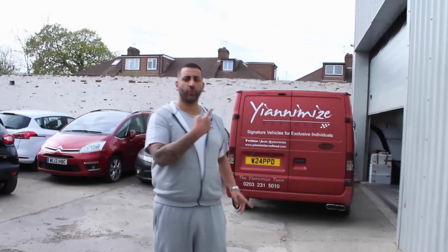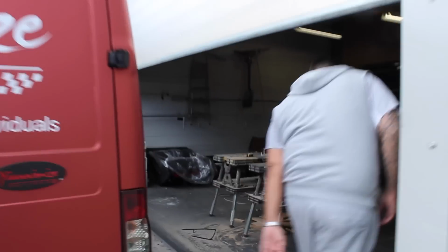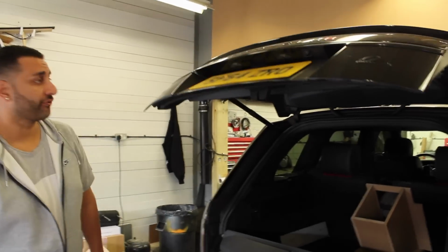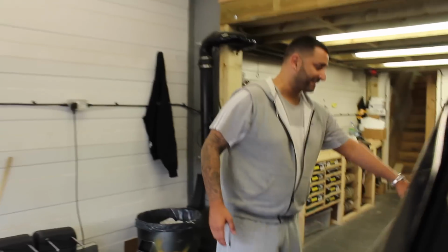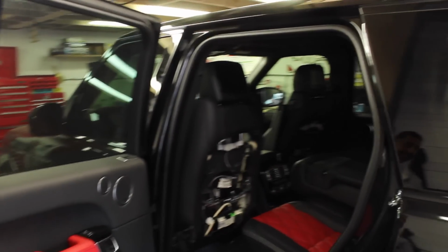So we come back outside, we walk to the back of the unit. Obviously there's the Yiannimize van. And as we come in, the Range Rover Luma. This car we fit in the full kit. This car's actually going to Greece for a Greek footballer. It's got the massive, massive body kit on it, the Luma CLR, custom interior. We're putting TVs, or we've done the TVs now. It's having a fridge, it's having an iPad in the middle.